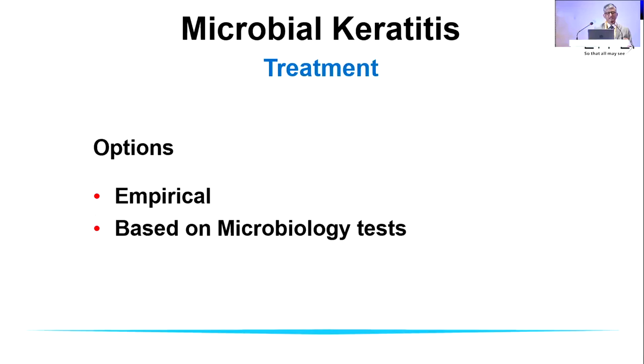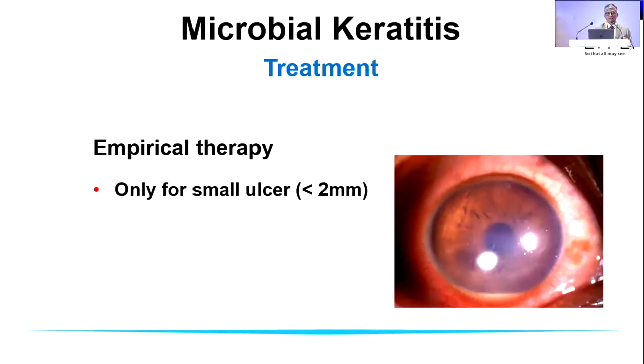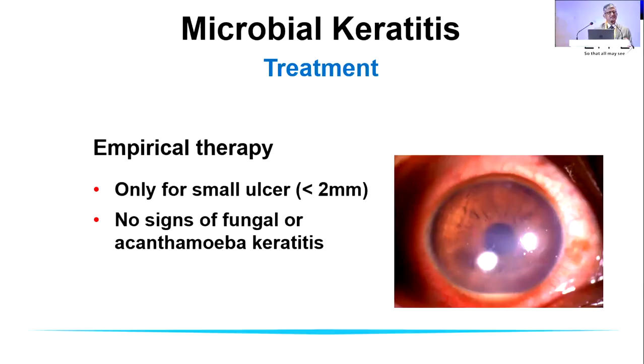So how will you treat these cases? Should you treat empirically or based on microbiology tests? Empirical therapy is only restricted for small ulcers, those less than 2 millimeter in size, with no evidence of fungal or acanthamoeba keratitis.